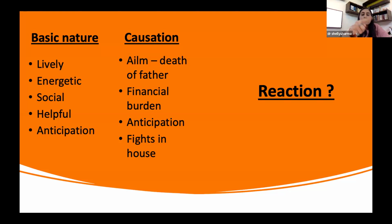The remedy is never to the causation. Remedy is never to the basic nature. Remedy is always to the reaction. And reaction is something which is the individualizing factor of homeopathy. Homeopathy is nothing but individualizing every case. And how do we individualize? By understanding the reaction. I'll give you a simple example.